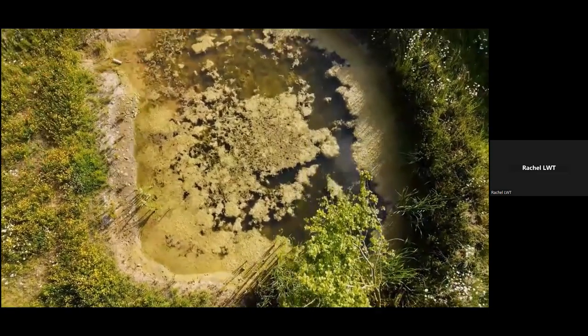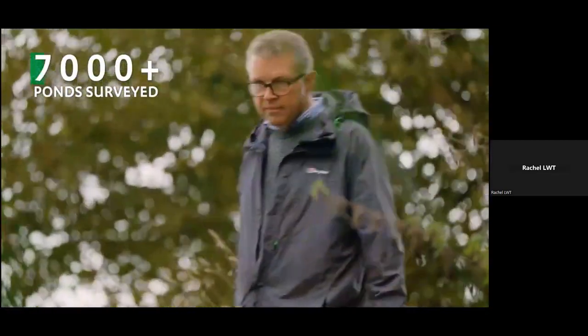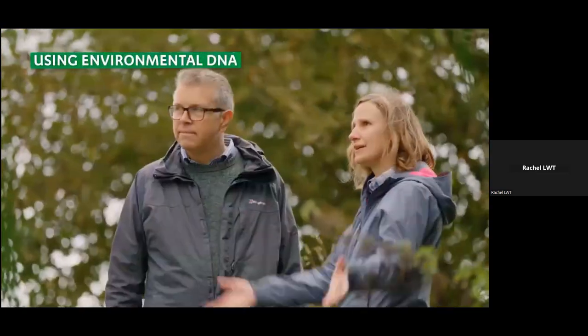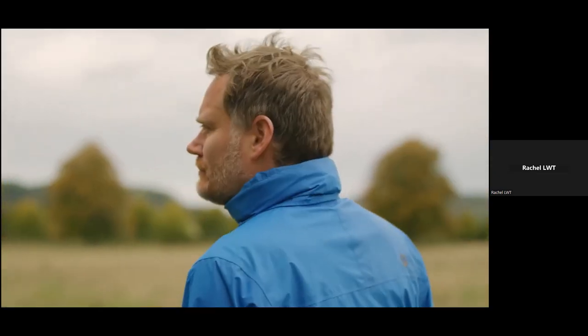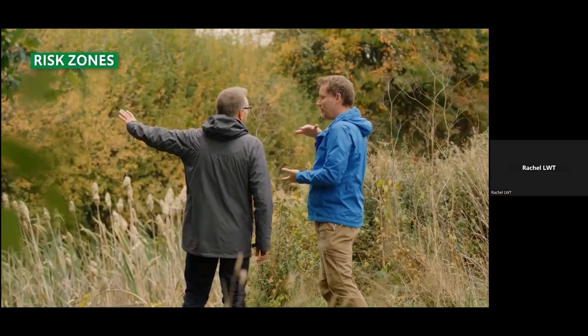In order to understand more about great crested newts, we wanted to create some models and some maps to understand where they are across the country. To do that, we went out, we surveyed over 7,000 ponds using environmental DNA, eDNA, and those results were fed into our models, and they are what help us understand where the newts are. You could use this model to create maps describing risk zones, i.e. the areas where developments are most likely to impact newts, and also maps called strategic opportunity areas, which describe the best places to put ponds to benefit newts.